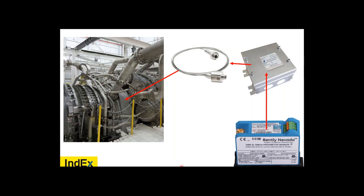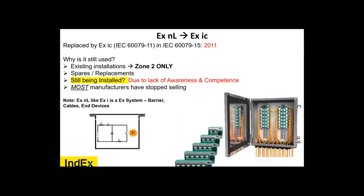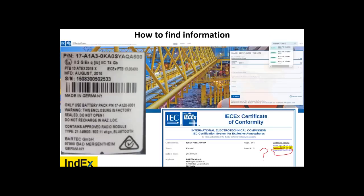So I just want to make mention again, there are differences between ATEX and IECEx. ATEX Zone 2 is manufacturer self-certified. That's a weakness in the system. Under IECEx, manufacturers are allowed to use up to one addition back. Once again, that's a weakness in the system. But a strength within the system is that all of us can look for certified people, equipment, and facilities on the IECEx website.